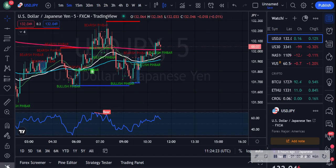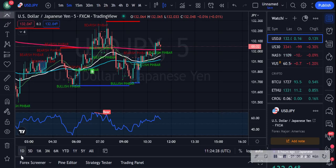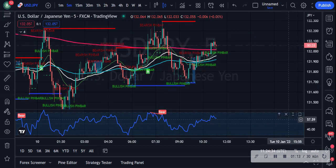Okay, before I do that, I'm just going to delete any markings. I have got a couple of drawings here. Just going to remove all of that. I barely trade anything else except US 30, so it's going to be a very fresh analysis. And let's see how we get on with this.